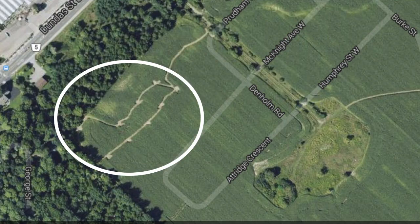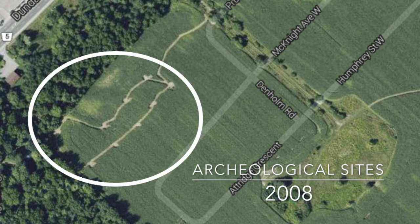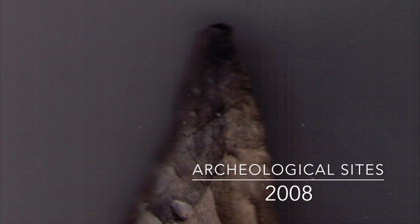It was while driving by here a number of years ago that I noticed a lot of archaeological digs that were going on in the area. This picture captures those digs from Google Earth in 2014. They were finding all kinds of things, including this arrowhead that was found by Nicholas Schweitz in two pieces back in 2008.